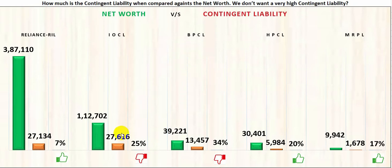My benchmark is that the contingent liability should not be more than 20% of the net worth. IOCL has seen a 25% contingent liability against its net worth. That is, the contingent liability was somewhere around 27,000 CR against the net worth of the company at 1,12,000. So this is high. Even BPCL's contingent liability is very high at 34% compared to the net worth. HPCL is at the borderline at 20%, and MRPL's contingent liability is 17% of the net worth, below the benchmark.